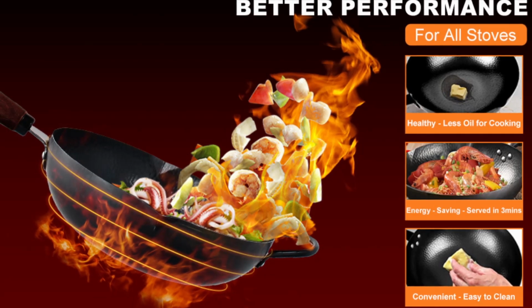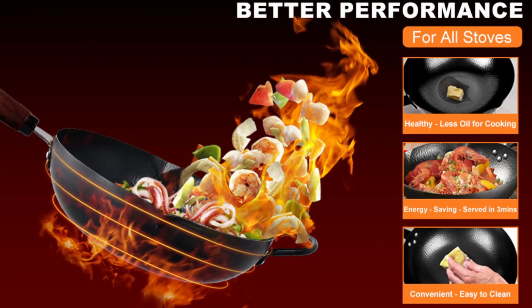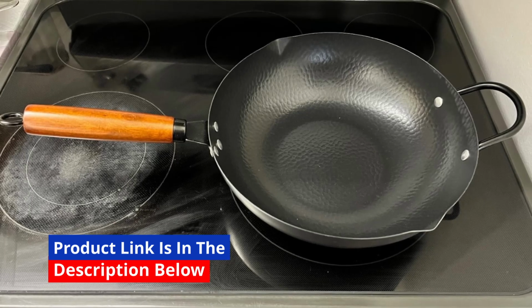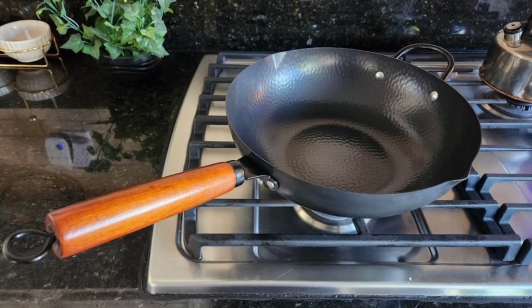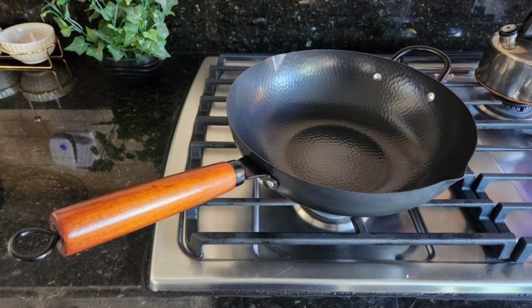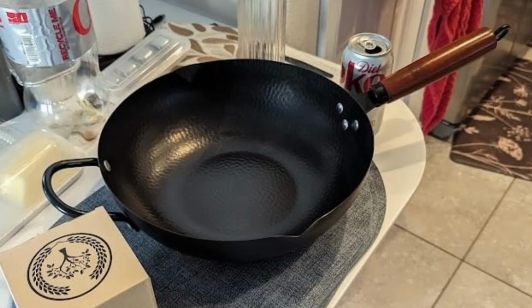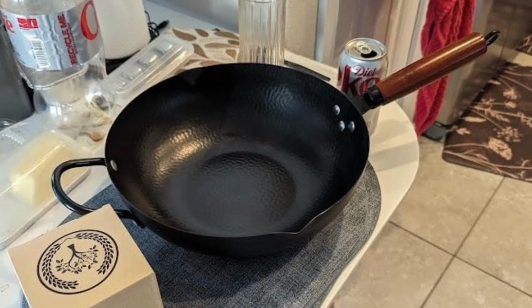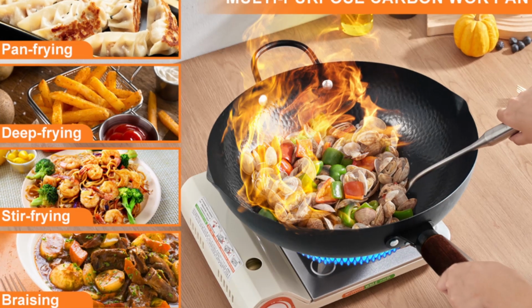Conclusion? The FNT carbon steel wok pan with double spouts is more than just a kitchen tool. It's a game changer for anyone who values quality and performance in their cookware. Its non-toxic materials ensure healthy cooking, while the durable honeycomb structure and even heat distribution make it a versatile choice for a wide range of culinary tasks.